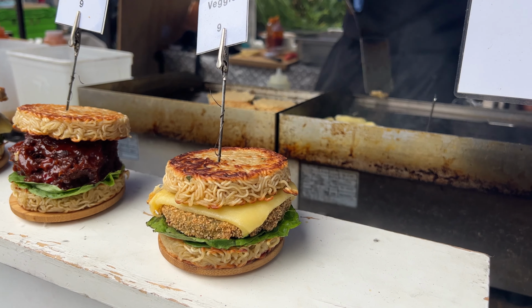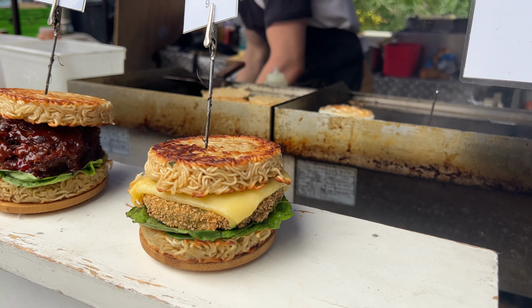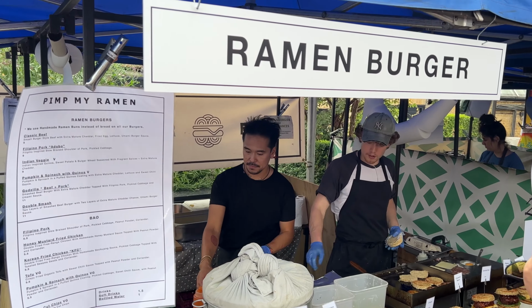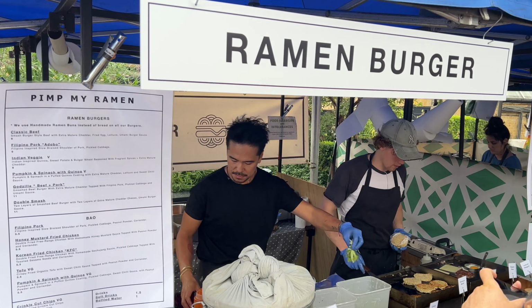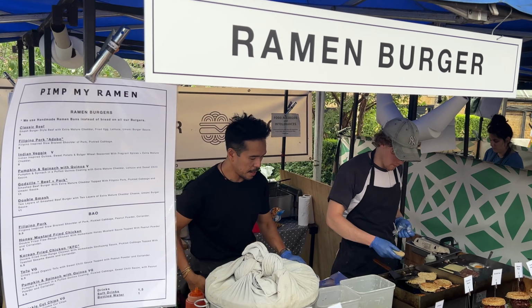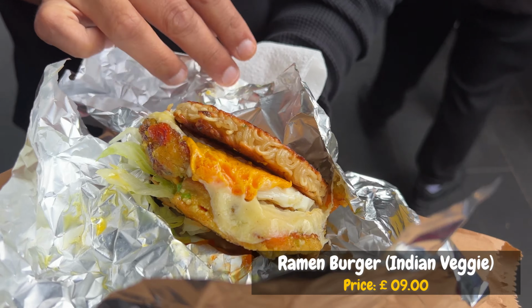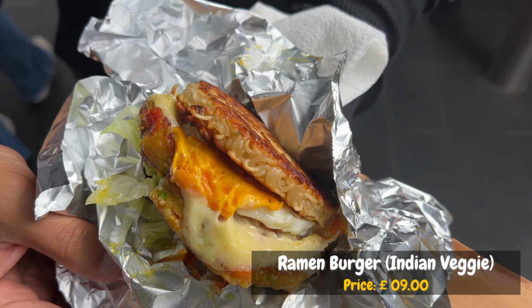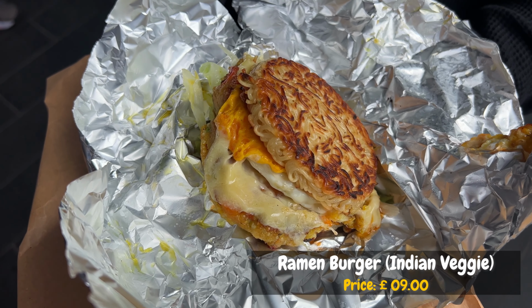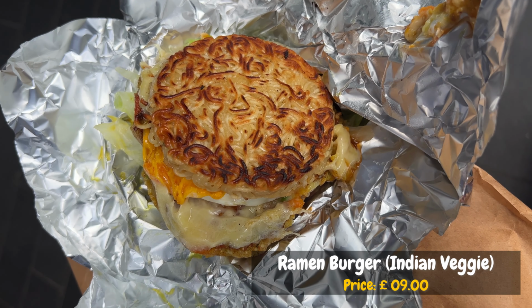Next, we spotted a very interesting, or you could even say weird, looking ramen burger at a stall called Pimp My Ramen, where instead of bread buns, they use handmade ramen buns for a burger. They had an Indian veggie option that came with a filling of what looked like a vegetable patty seasoned with spices and mature cheddar. It doesn't usually come with a fried egg, but we requested that as an additional topping.